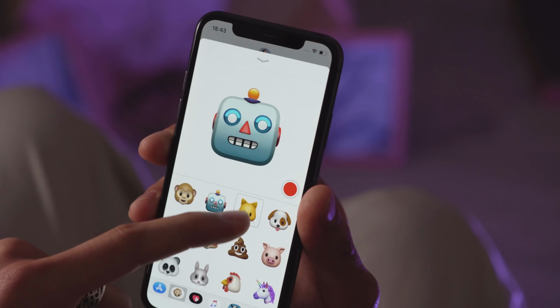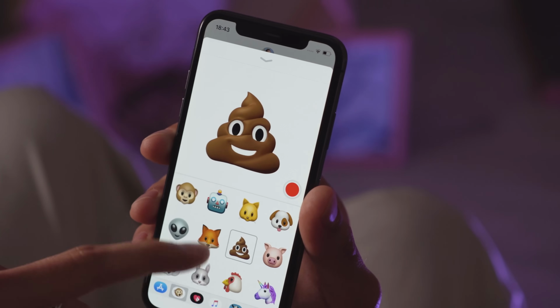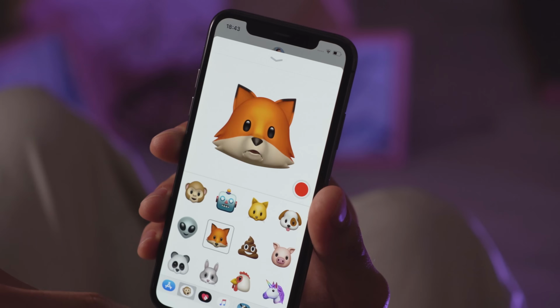But face scanning technology is also used to enable emojis. If you ever wanted to turn your face into a chicken or a talking poop, now you finally have your chance. The mapping really makes the emojis seem lifelike, and they're a nice alternative to reaction GIFs, but they're hard to use outside of iMessage.